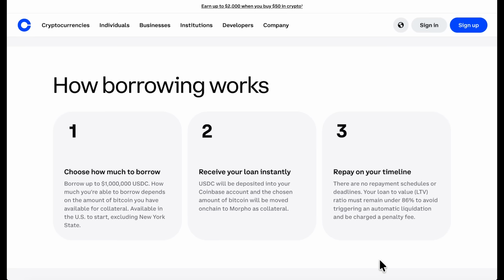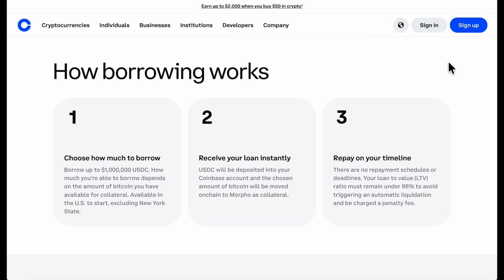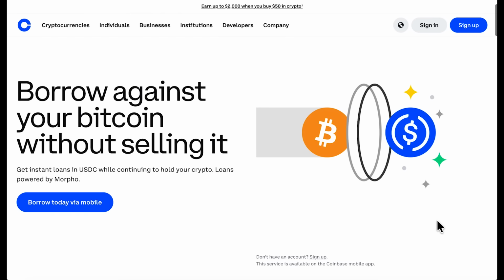It is convenient. The loans are easily managed right on your Coinbase app. You can repay at any time. That is a feature. No monthly payments, no deadlines, settle whenever you want. And it is so cool to see this launch in the US. It's everywhere in the US except New York State right now, I believe.